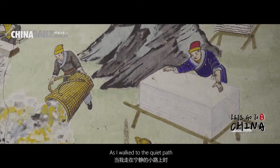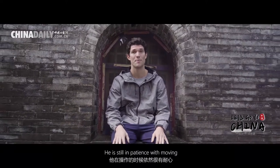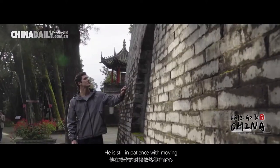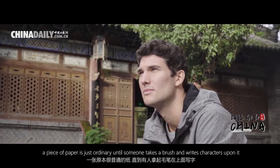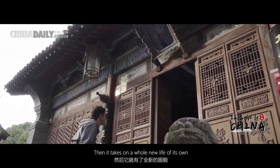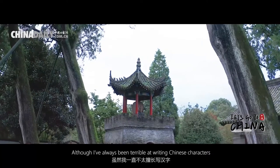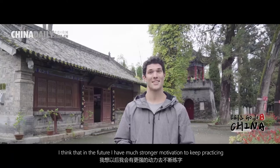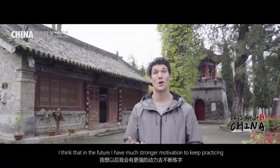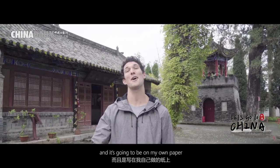As I walked through the quiet path, I saw that the master was hard at work, using traditional methods to create paper. His skill and patience were moving. If you think about it, a piece of paper is just ordinary until someone takes a brush and writes characters upon it. Then it takes on a whole new life of its own. Although I've always been terrible at writing Chinese characters, after seeing today's process, I think that in the future, I'll have a much stronger motivation to keep practicing. Next time, when I write characters, it's going to be beautiful, and it's going to be on my own paper.